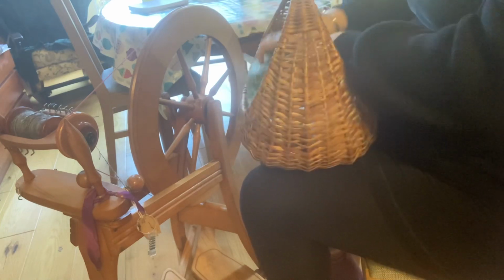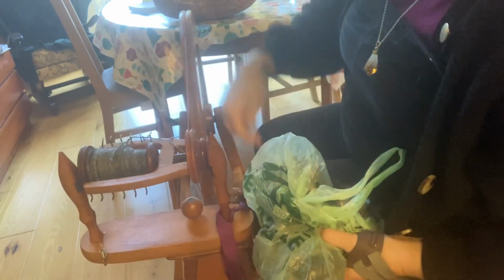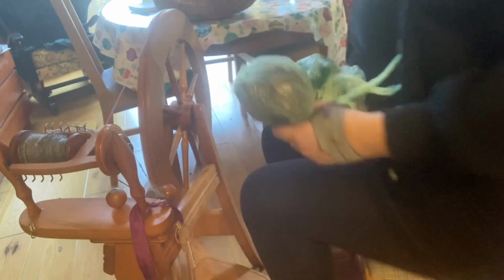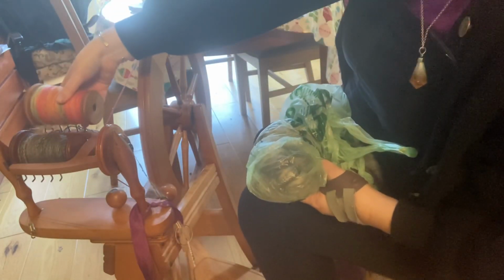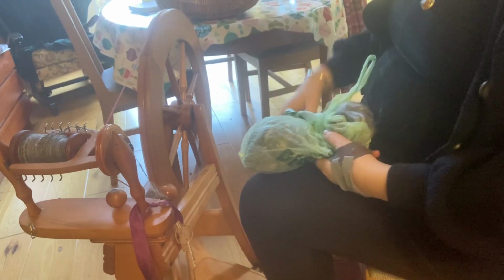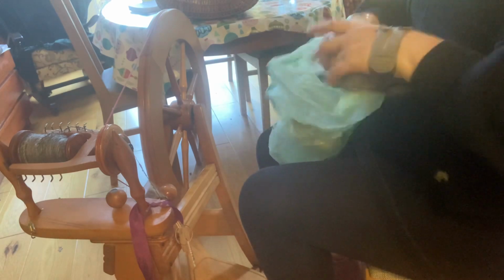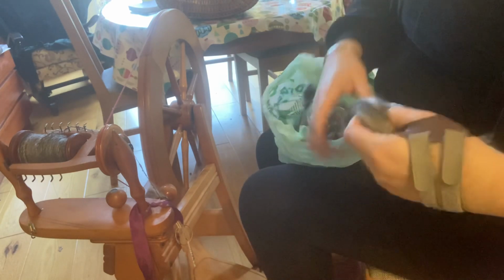And I've got an almost full bobbin of alpaca. I don't need to do much more, and then I can start plying. I need to fill it up so that it's roughly about the same as this one. So what I'm thinking is I'm going to give it a go, try and do it in short bursts, like 10 or 15 minutes a day. See if I can get this spin done.